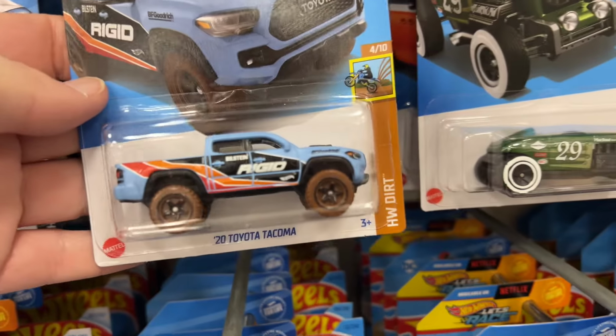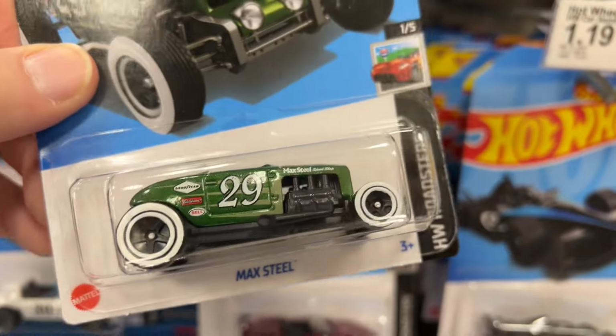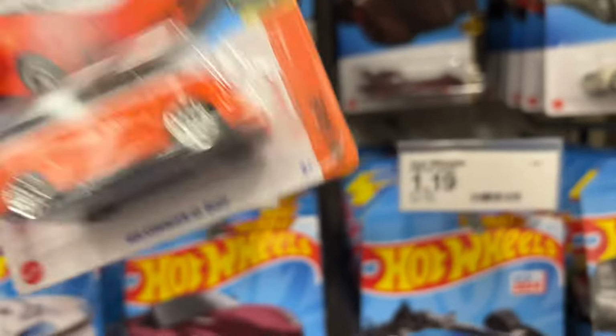Pretty cool find, though. Oh, wow. The Max Steel in a new color. Green. All right. Cool to see the Max Steel in a different color. It's an M case. And there's another Buzz. So there's three of the Buzz.